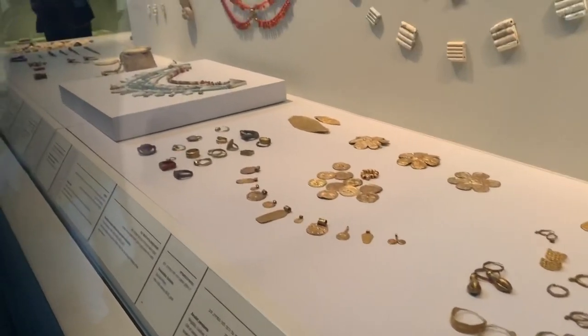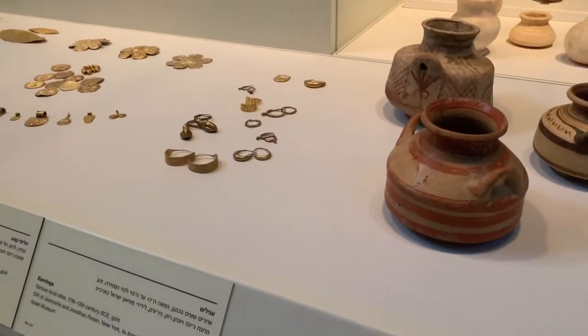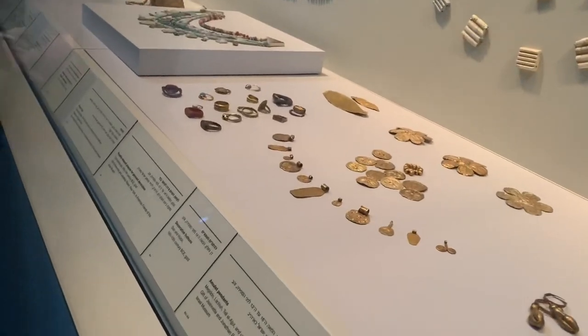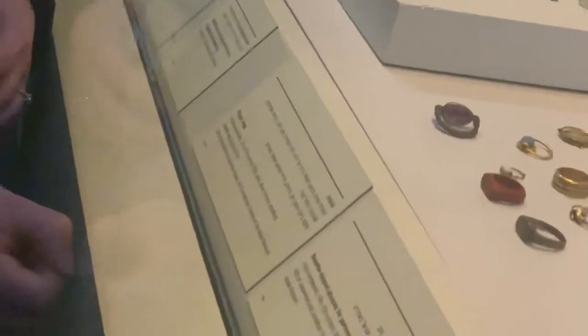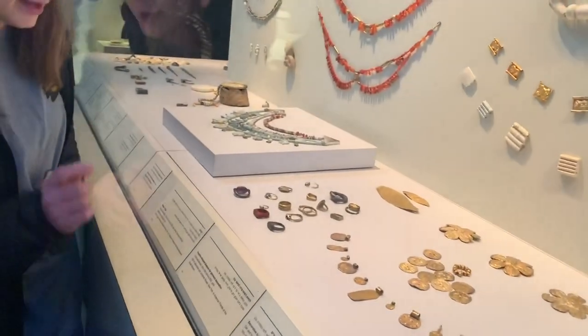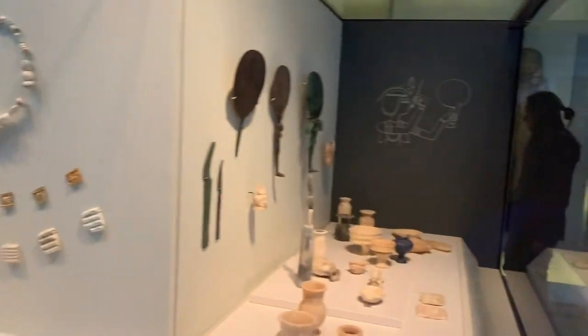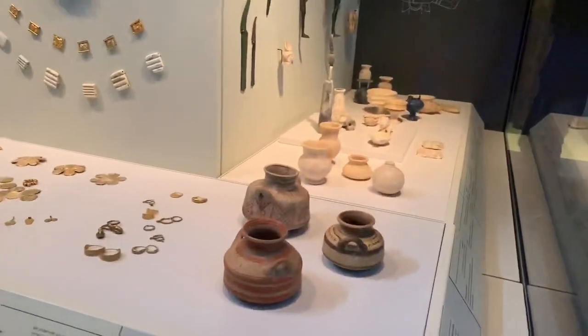Look, it's jewelry. How lovely. They had earrings, amulets, decorative buttons. What is that? Finger rings? Ah, yes, as opposed to toe rings, and stomach rings, and head rings, and hand rings. Oh, wait, those are called bracelets.